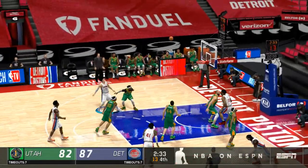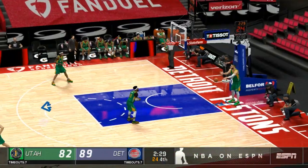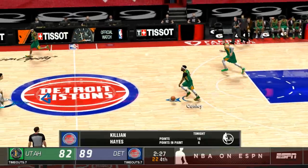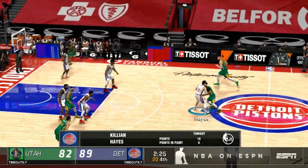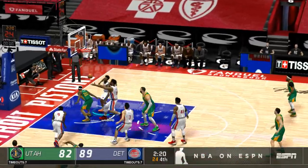Here's Hayes. He hits the back iron and sinks the shot. Hayes has got 5 points in the quarter. Excellent communication on the inbound play there, guys. He got in a good position, and the pass was as it needed to be, on time and on target.